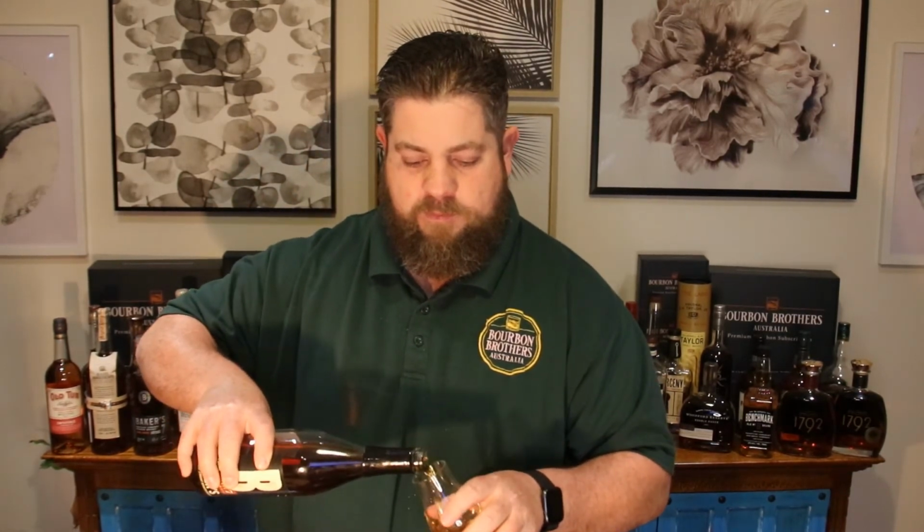So that's a little bit about the bourbon. Let's give it a shot. So that one's got much more depth of colour, kind of a dark copper. Nice legs.